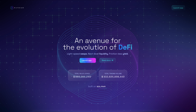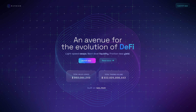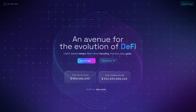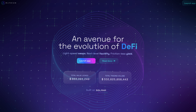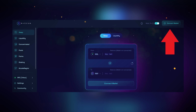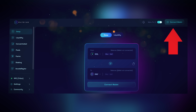Anyways, once you have some SOL in your Phantom Wallet, you're ready to use the Raydium DEX. Now, I'll quickly note that not all meme coins trade on Raydium, but most of them do. I'll also note that swaps can also be done in the Phantom Wallet, but it's best used for selling. More on that later. Now, on the swap page of the Raydium DEX, click Connect Wallet in the top right.